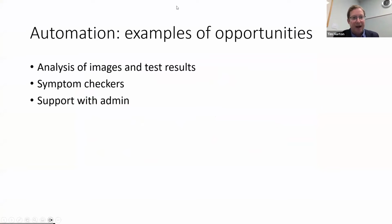Support with admin. Something we've been banging on about at the Health Foundation a lot is how technologies to support administrative and operational work are relatively neglected in terms of the central support provided by governments and system leaders. There's a lot of focus on cutting edge clinical tech like surgical robots and stuff like that, which is all very exciting. In fact, a recent survey the Health Foundation did of clinical staff found that the technologies staff said were saving them the most time were actually technologies to help with administration, communication, often very mundane things.